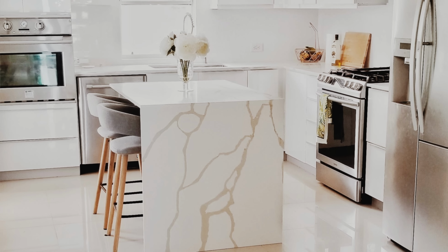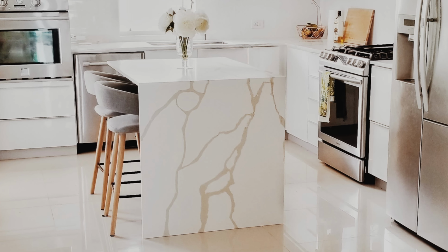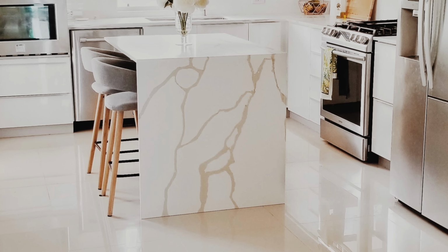Something that always looks cheap in a home is when you have something real and something faux next to each other. I'm not that person that's going to say absolutely nothing faux, because sometimes that is the best option for your lifestyle. But it's going to make it look fake if you have something that is fake and something that is real next to each other. Take marble, for example. You cannot replicate the finish of marble.